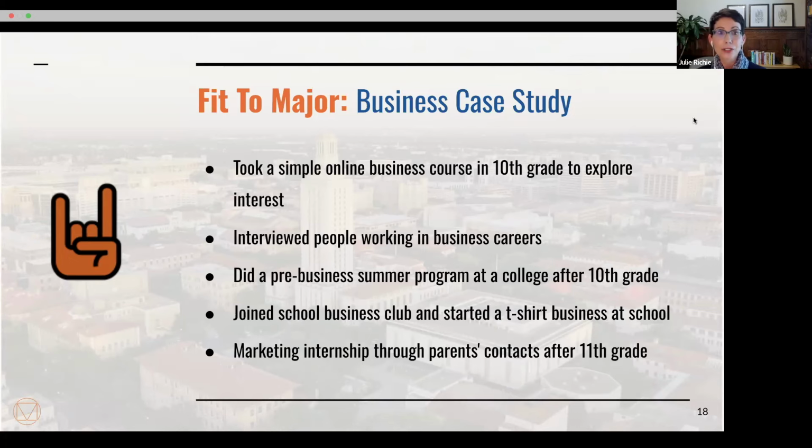And then after his junior year, through friends and family connections, he found an internship. And by internship in high school, I really mean a glorified shadowing opportunity. This is not like a full-time paid internship like you might have in college.